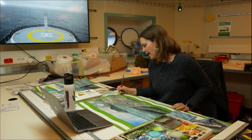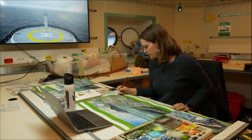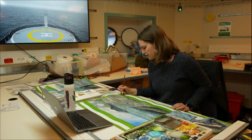And so I haven't added that yet because I'm waiting until I'm happy with the way the delta looks before I add it, so I don't have to paint over it. But yeah, that is what I will include for science data in this piece.